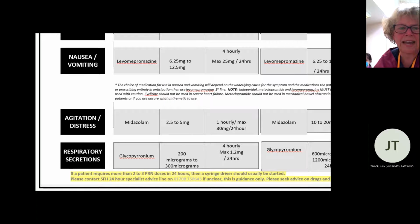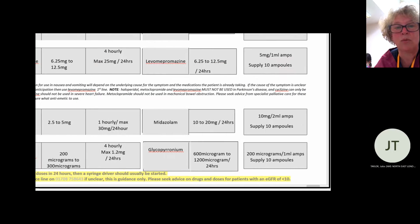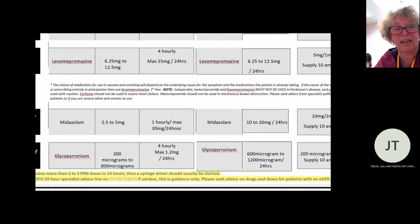And then for midazolam, 2.5 to 5 milligrams is the standard start and range for PRN injectables. You can give them up to hourly, and you can give a max of anything between 15 and 30 milligrams in 24 hours. In this case, I put 30 milligrams. I've also written what you would write as a standard range syringe pump start, and I've asked for 10 ampules to be prescribed. 10 milligram per 2 ml strength is the strength.